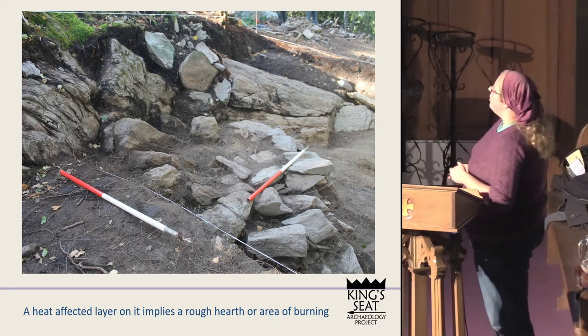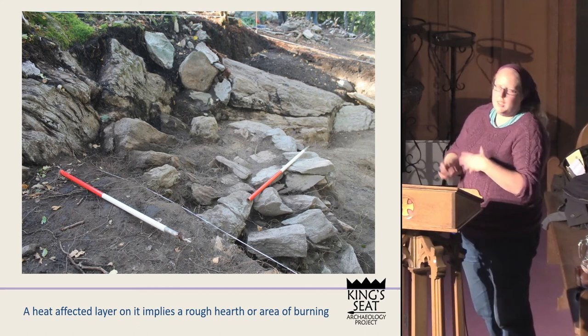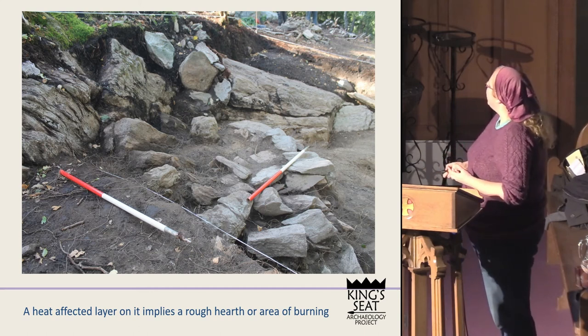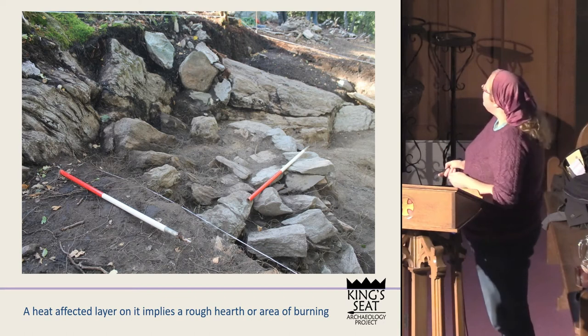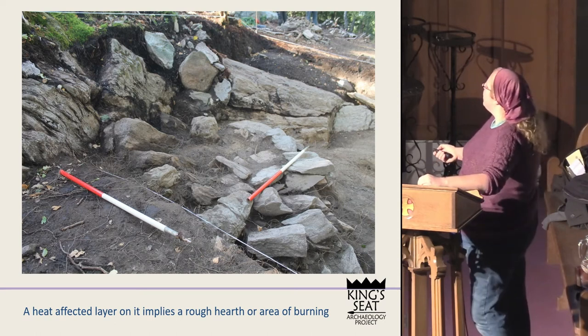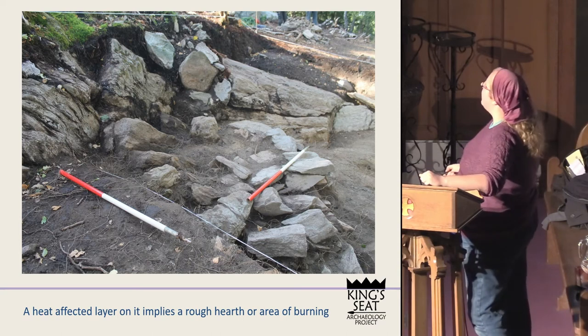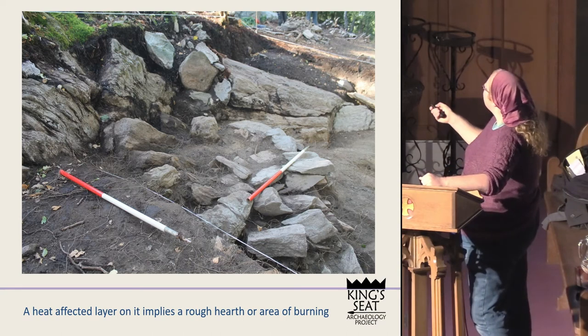The reason we're particularly interested in this is because of the number of finds that have been found just down the slope from us. Lots of evidence of metalworking, which I'll go into a bit more detail on in a minute, but perhaps implying that we might have an area of burning related to metalworking here. So that's something we'd like to prove, if we can see any evidence of slag or hammer scale or anything like that in our samples once they're processed. That'd be great.